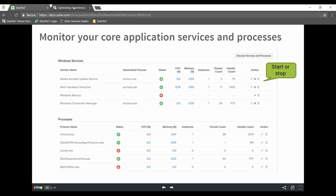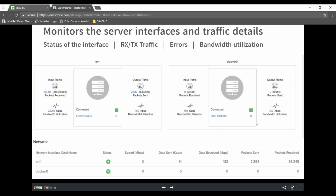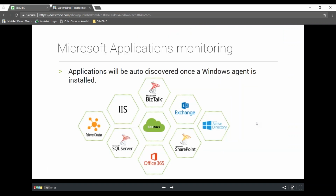So these are some of the snapshots of our iOS and Android applications, where you can start or stop a service from the app. So you can monitor the interfaces, the resource checks. So these are some snapshots which we already discussed within the product. And we also provide applications monitoring, where you can monitor the applications that are running in your server, like IIS, desktop. So performance metrics specific to those applications, like applications, application pools. So all those information can be monitored. You can get notified of them.